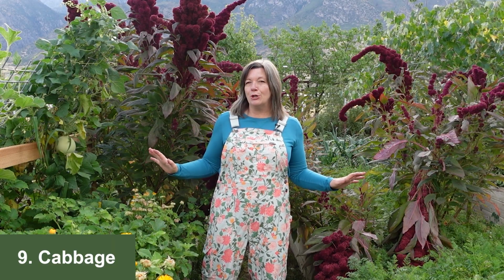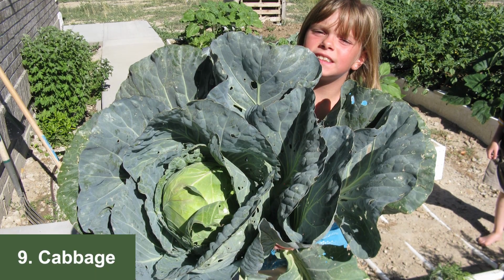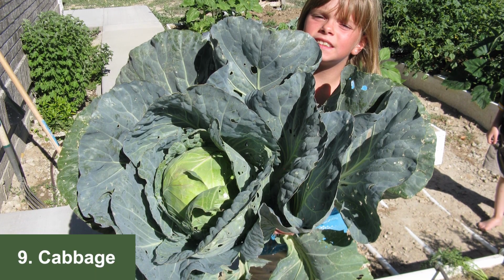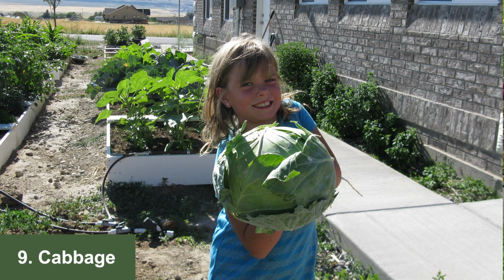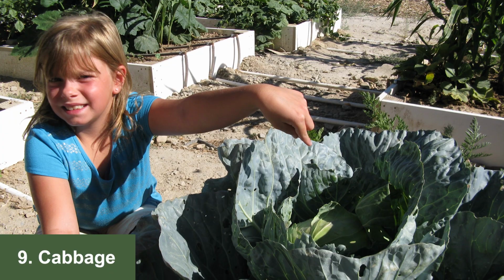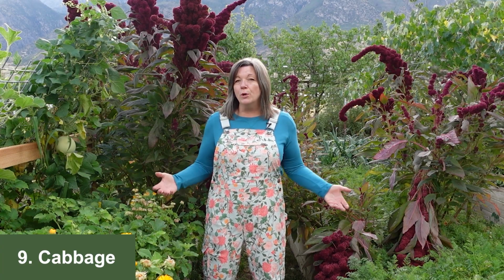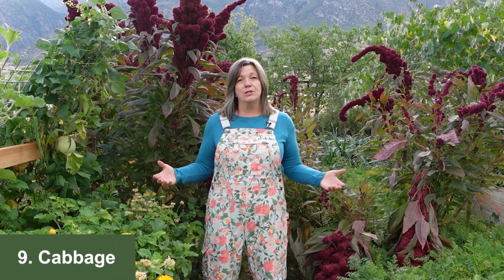Survival crop number 9 is cabbage. And unfortunately, I don't have any to show you right now. It's a cool season crop and it stores really well. And remember, like with the other plants that we've talked about, sometimes we only focus on eating that head of cabbage, but all of the leaves are actually edible. So if you're in a hunger situation, you don't have to wait for that head to develop. You can pick at some of the other leaves around the cabbage and start eating those. You can eat it raw, you can eat it cooked, it stores really well, and there's a huge variety. So there's bound to be one that will grow in your area.